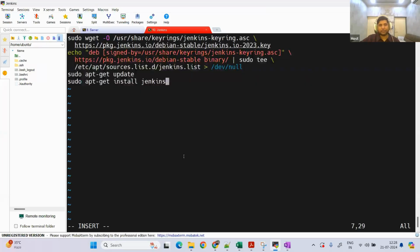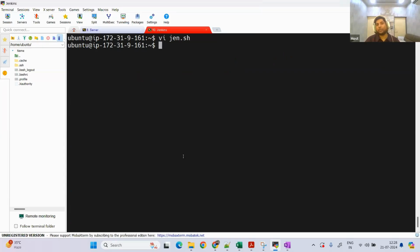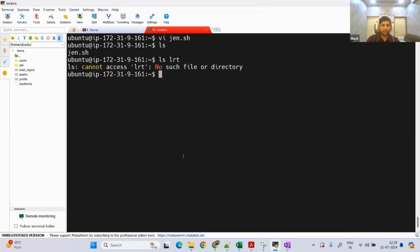Paste the commands here, save this, and now instead of executing commands one by one, we can execute the whole script. Okay, if I show you ls, you can see the script is there, but the problem is that this script is not executable. You can see read, write, and read. That means this script is not executable. We need to make it executable.